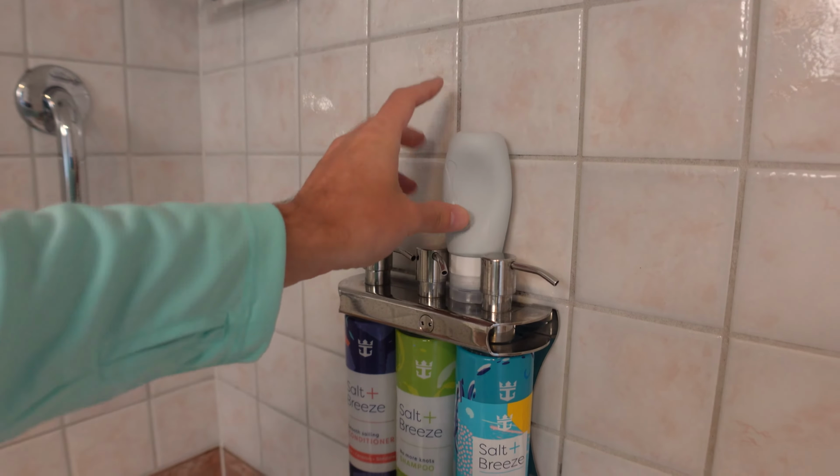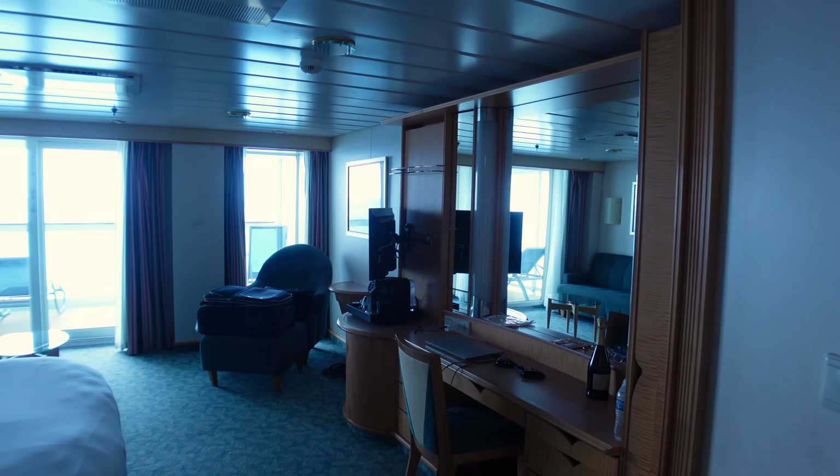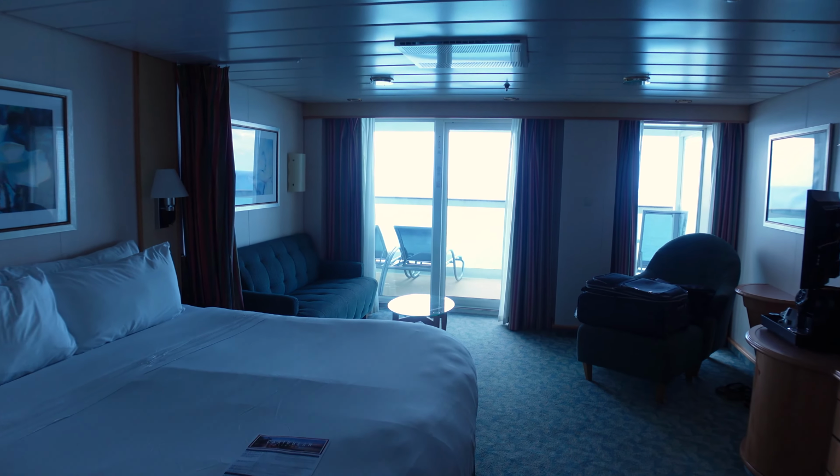And one thing that you notice when you cruise a lot, I got a new curtain. So sometimes you find that these shower curtains are a little on the yellow side, but this one is brand new. And as soon as I got in, I was like, ooh, this is nice. So I am very excited about my new curtain.